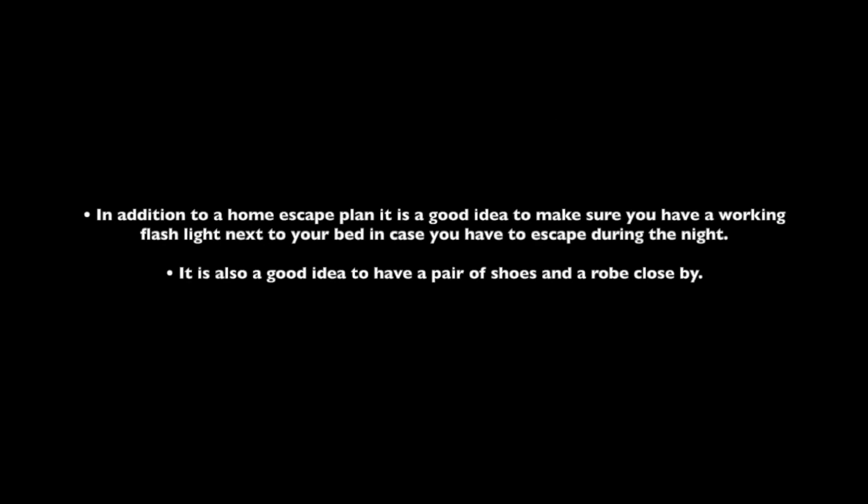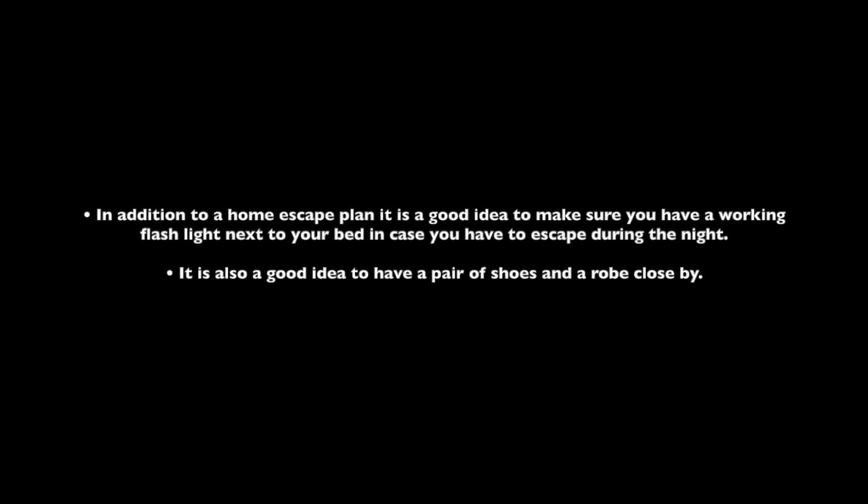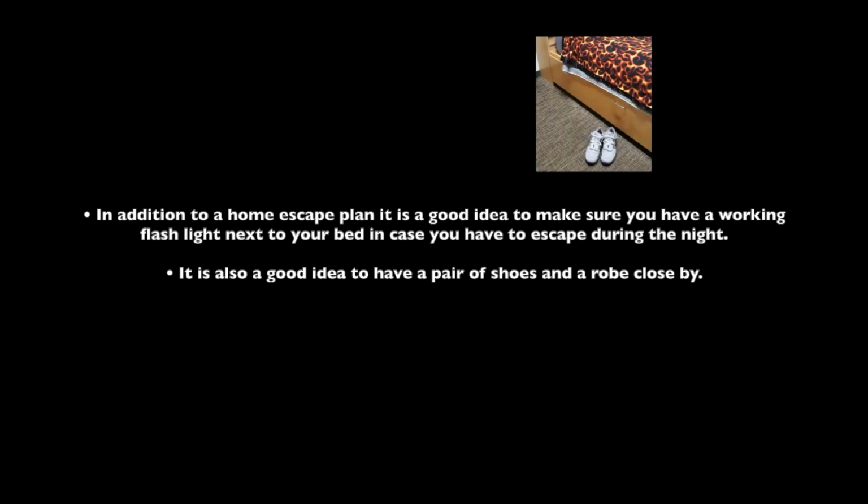In addition to a home escape plan, it is a good idea to make sure you have a working flashlight next to your bed in case you have to escape during the night. It is also a good idea to have a pair of shoes and a robe close by. Before you go to bed, make sure you sleep with your bedroom door closed. It may save your life. Closing your bedroom door slows the spread of fire and smoke coming into your bedroom during a home fire. Remember, close before you doze.